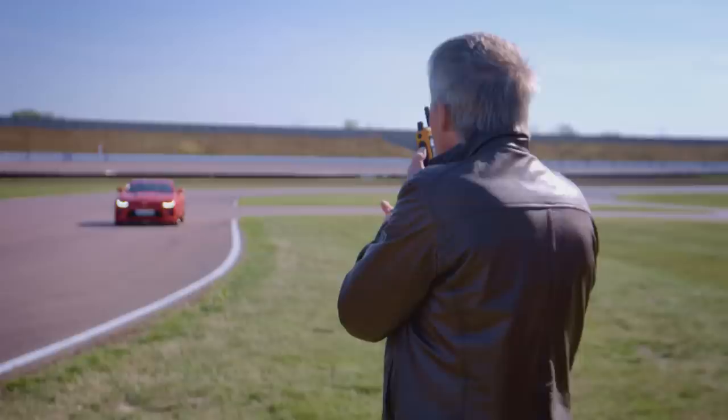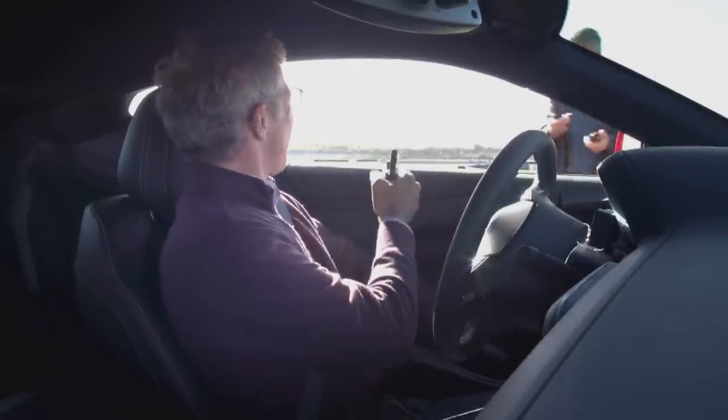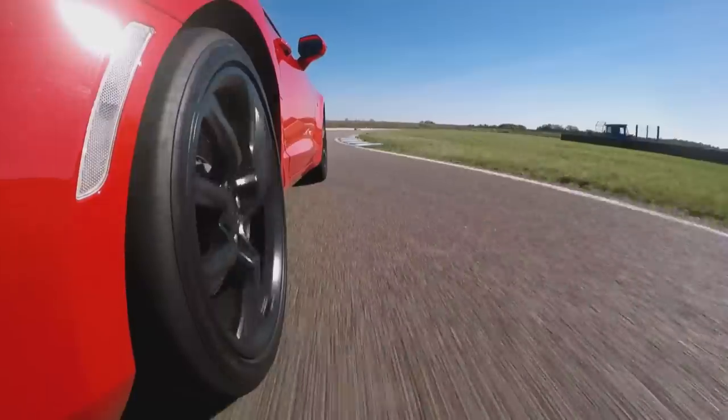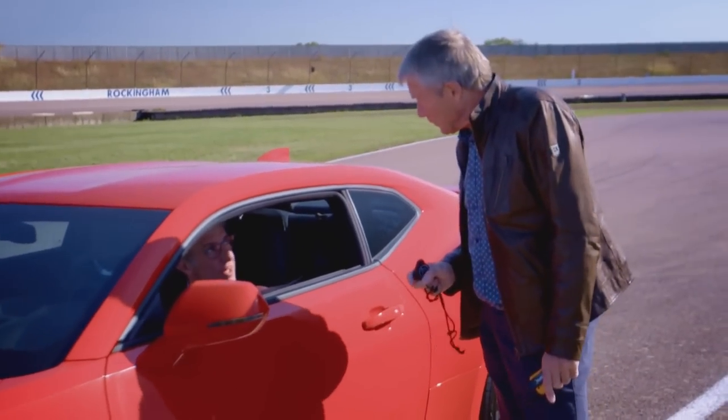0.23 slower than the Mustang. I simply don't believe that. I don't believe it. I thought you bottled it a bit here. No, I thought it was quicker there. Close, though. It is close. I mean, there's nothing in it, is there? So, the Mustang is one up.